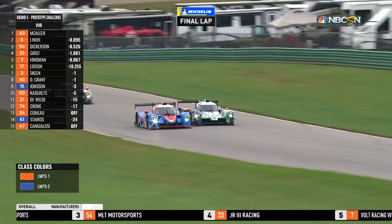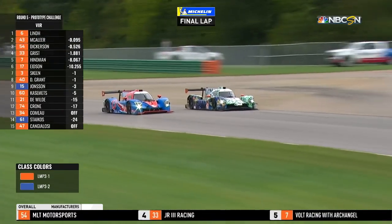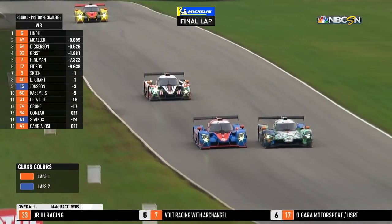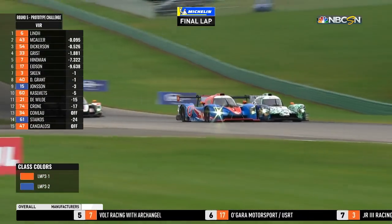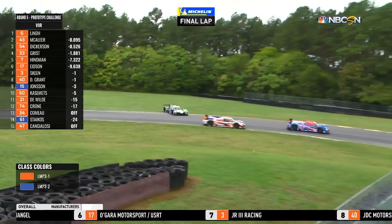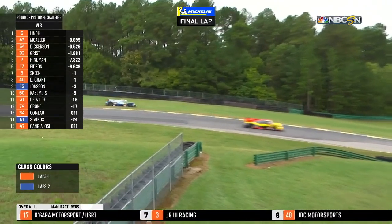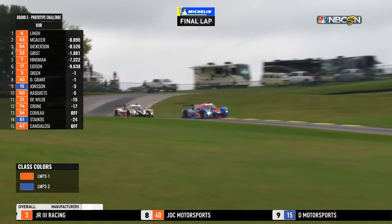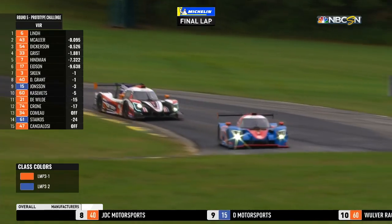He's to the inside. This is the preferred line into the braking zone at the end of the back straightaway. Can he hold it? Side by side, wheel to wheel. It doesn't get any closer than this. Stephen Mclear, Rasmus Lind. Who's going to make it through the corner? Mclear is off. Lind goes through. Just like that. You had to get it done.